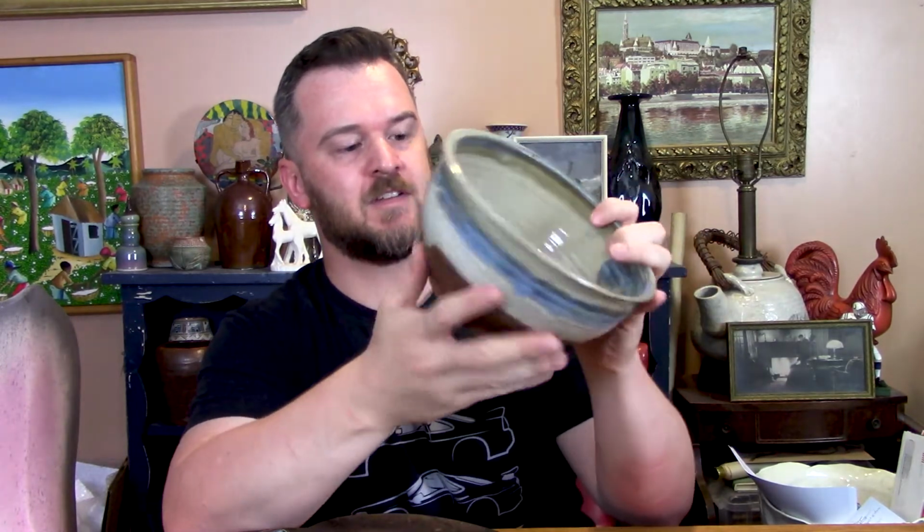So my next thing I'm going to show you here is another piece of studio pottery. And this is just kind of a standard bowl, but it does have some cool glazing. It kind of looks like abstract flowers or something. And then it has a natural unglazed bottom with the glaze and this blue stripe around the top of the bowl. And this one also has a chop mark right here. It looks like a three-petaled flower.